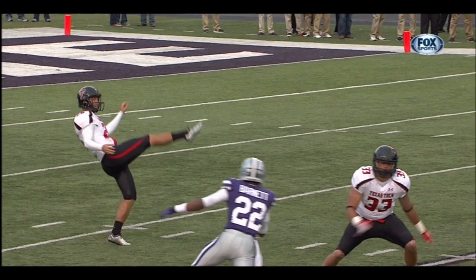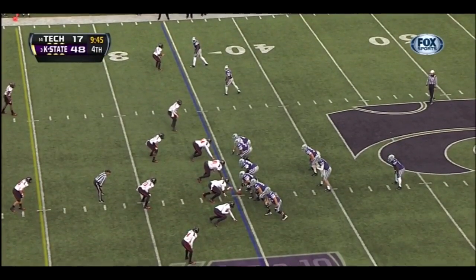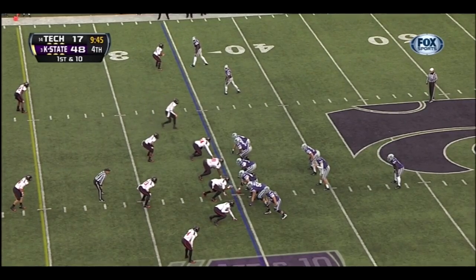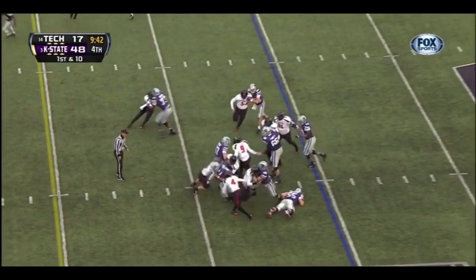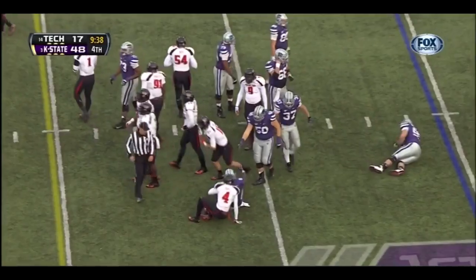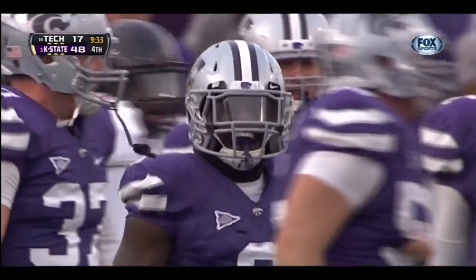9:45 to play. Klein in the shotgun. Pease behind him, and they run it. Pease breaking tackles. And he gets inside the 30. Cody Davis again with the tackle.